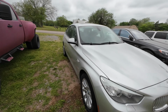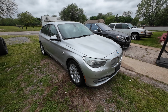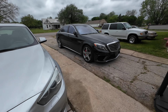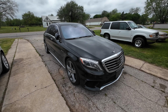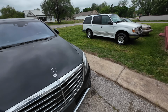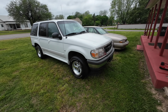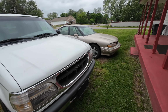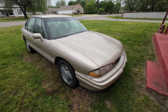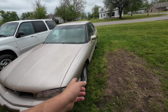And then over here, we have a 2010 BMW 550 xDrive i. This is the Gran Turismo model with the N63 engine. Next to that, we have a 2016 Mercedes-Benz S63 AMG. And over here, well, the car that did so well. I'm honestly shocked about this one, so we'll come back to that. Of course, we have the 1995 Pontiac Bonneville. We still have to get on this one, run a diagnostic, find out what's wrong with it, fix it, and then I think I'm going to sell this one too.